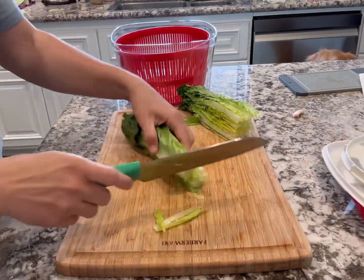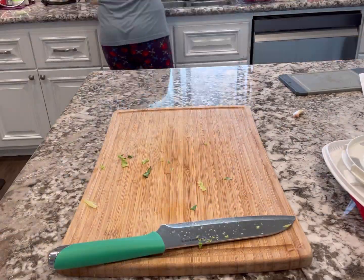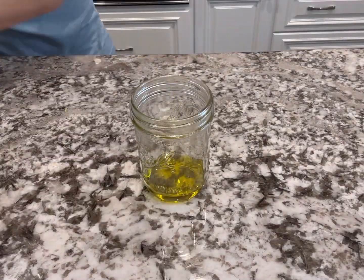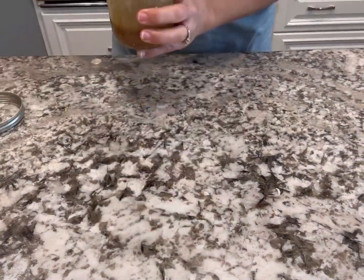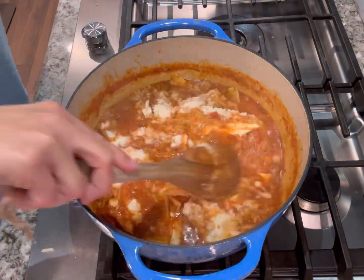Then I made a salad. I did cut off the end of the romaine about 2 or 3 inches and put it in water so I can get another harvest hopefully out of it. Then I just cut it in half and a half again lengthwise. And then I made my own dressing, which I like to do. Oil, vinegar, Dijon, some fresh garlic, salt, pepper, and what am I forgetting? Oh, honey. Yeah, honey. Okay, anyway, back to the soup.